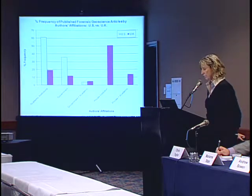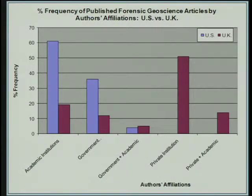So then I looked at authors' affiliations. Were they with academic institutions? Were they with government? Were they government plus academic? Were they a private institution like Macaulay Institute in Scotland? Or were they private plus academic? So the white on the screen is the US, and the red is the UK. One of the trends to note is that much of the authors' affiliations are private institutions for the UK, and the US has none in private plus academic or private. Most of ours are academic institutions and government-affiliated laboratory publications.